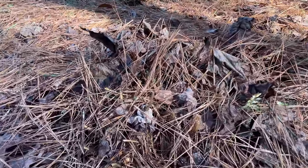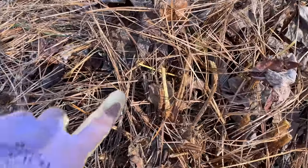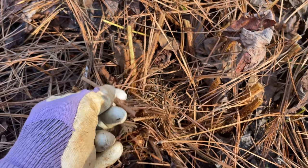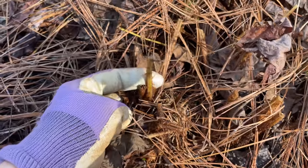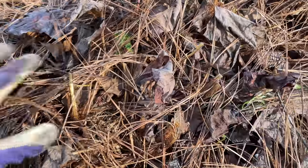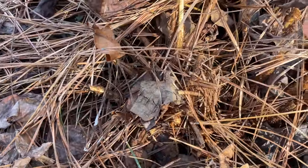Okay, here we go. So under here is the fern, right? So it's right in here. And all I did was come in and, like, this was an old one. But you can see this has a little bit of green to it. And I just simply cut it back as far as I could go. Don't have to be super precise. But yeah, you're just cutting all of the foliage off of the plant.